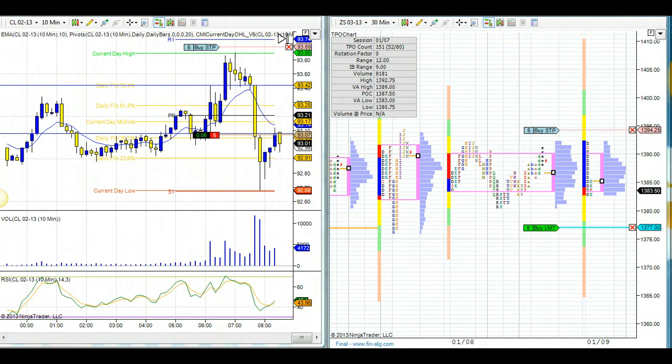All right, again, we are short crude here at 93.07, and just kind of hanging around here. It did bounce to where we wanted to get short. It's traded back down to 92.95. I haven't done anything. My stop's still up here at 93.70, and I'd like to see this move down, see if it's got another leg down.